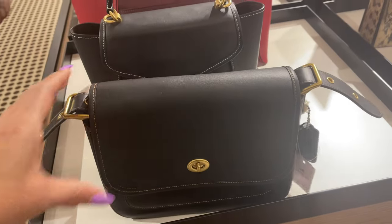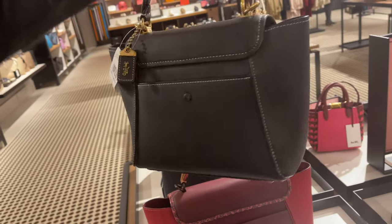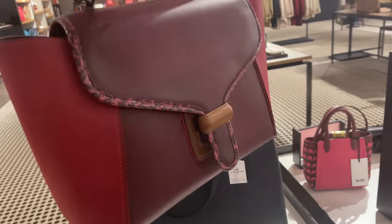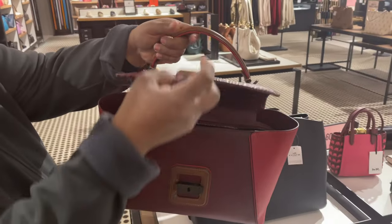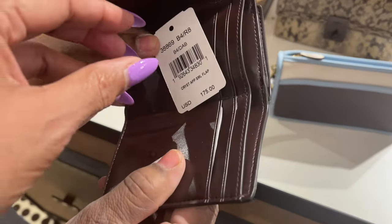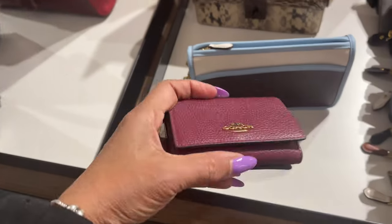It's a crossbody. These are boutique style. It's so cute. This one is $550, so 60% off. Oh, this is so pretty, the red. Can I see the price on this one? I love it. Oh, snap in front. $675, 60% off. This little beauty is $175. Look at the stones. You clip it. Have a lock in it.